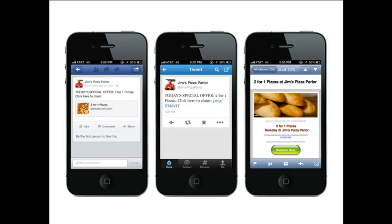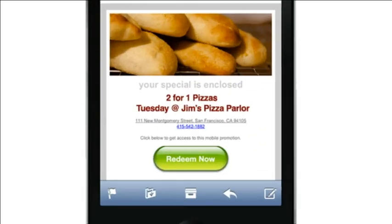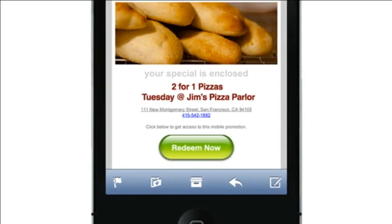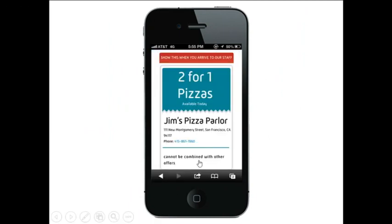Let's take a closer look at the email received by Jim's customers. They see it's a 2-for-1 pizza promotion this Tuesday, and there's a redeem button. So when the customer is at Jim's location and ready to take advantage of this promotion, they simply click the redeem button. This will launch their mobile browser, and Circl will verify that this customer is physically at Jim's location using geofencing technology. This produces a mobile voucher that the customer simply needs to show to one of Jim's employees to get the promotion. And that's it. There's no further action required on either side.